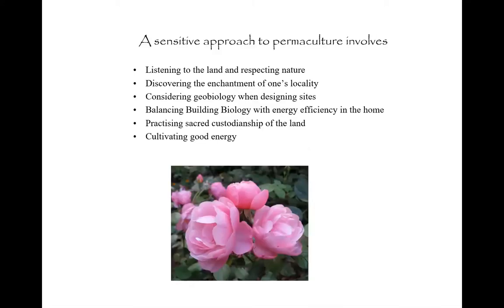A sensitive approach to permaculture involves listening to the land and respecting nature, discovering the enchantment of one's locality, considering geobiology when designing sites, balancing building biology with energy efficiency in the home, practicing sacred custodianship of the land, cultivating good energy.